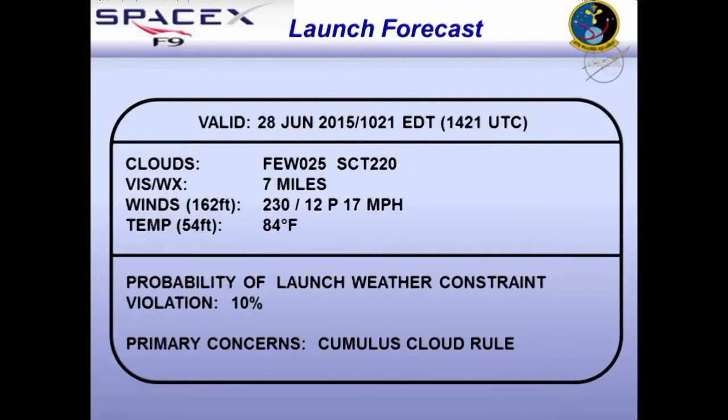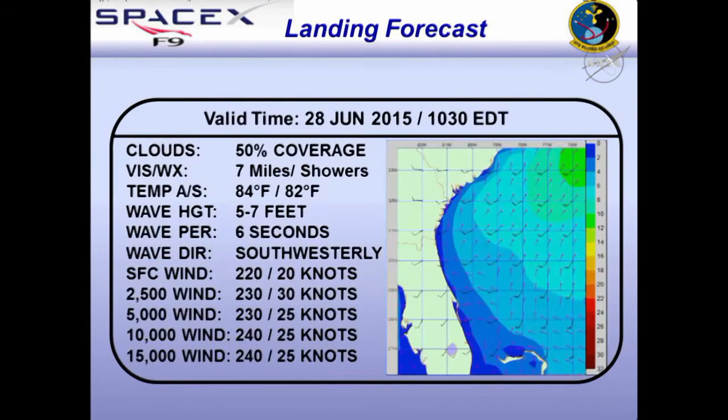You can see that we are just forecasting scattered skies for launch, good weather conditions, winds from the southwest, holding off that sea breeze because it's a little bit strong at 17 knots or 17 miles per hour, and that's good actually for us. The temperature will be 84 degrees, even though it's only 10:21 in the morning. We've been getting pretty hot, but just a 10% chance of violating launch weather constraints. And our primary concern is the cumulus cloud rule, and that's the type of clouds that form along the sea breeze. For the landing forecast, weather is looking overall favorable.